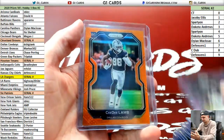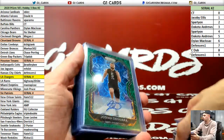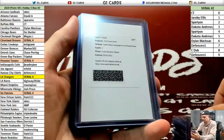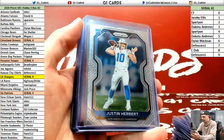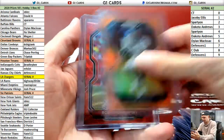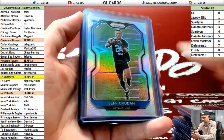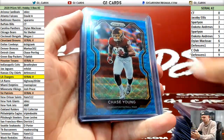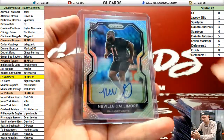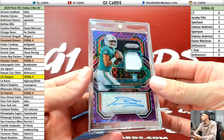Tua. CeeDee Lamb, 249. Clyde Edwards-Helaire, Purple Power, Patch Autograph, Herbert. Chase Young, Jordan Love, Green Scope. And we also had Tua.